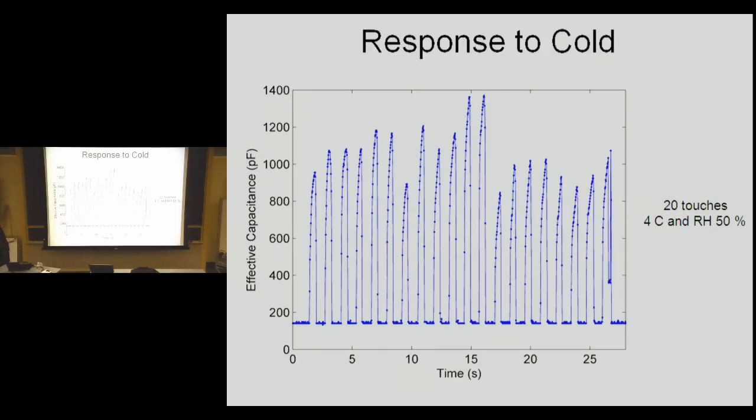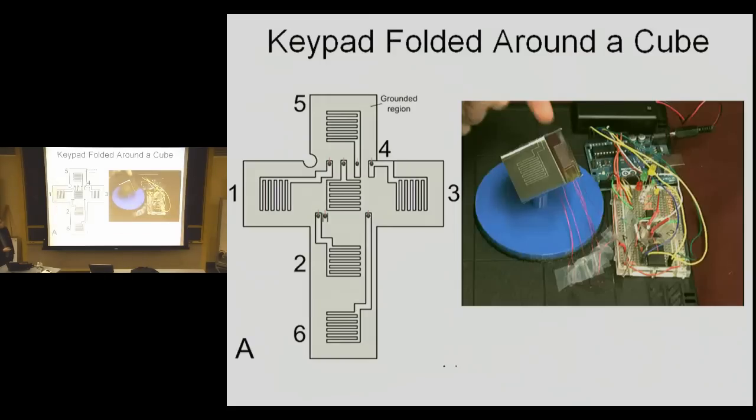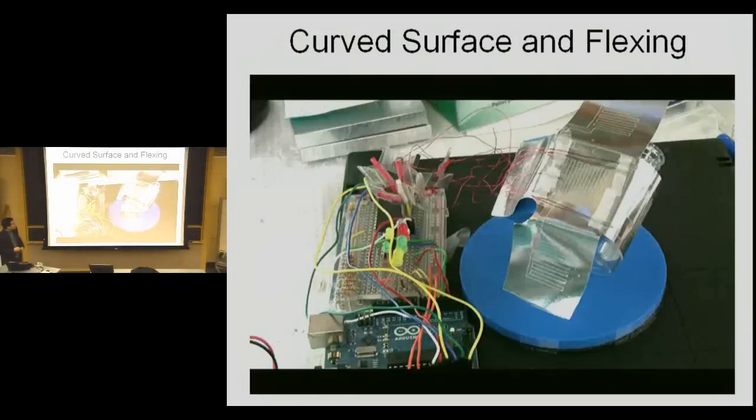We've also tested these buttons in the cold, 4 degrees Celsius, relative humidity of 50%. They work. And here's some applications. So here's a 10-button keypad. Here's a keypad that we folded around a cube. This is just to show that they are, in fact, flexible.